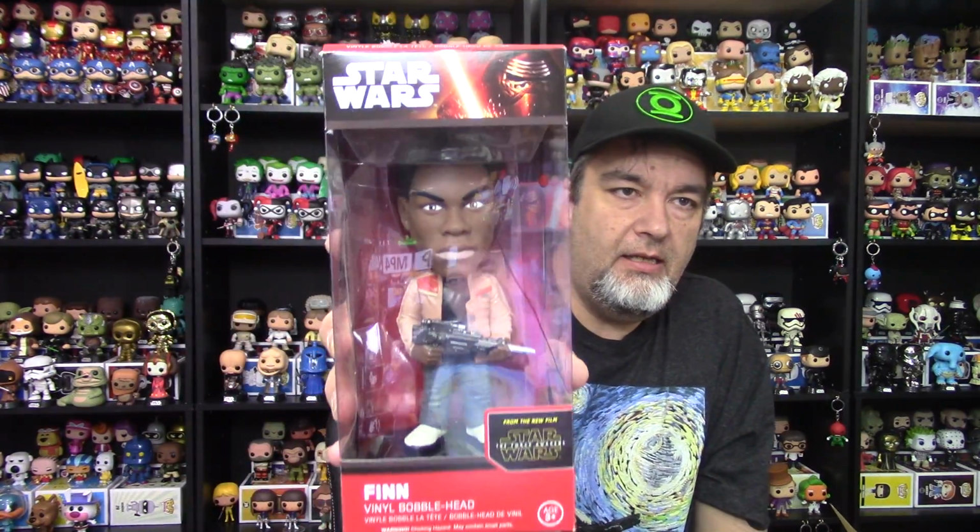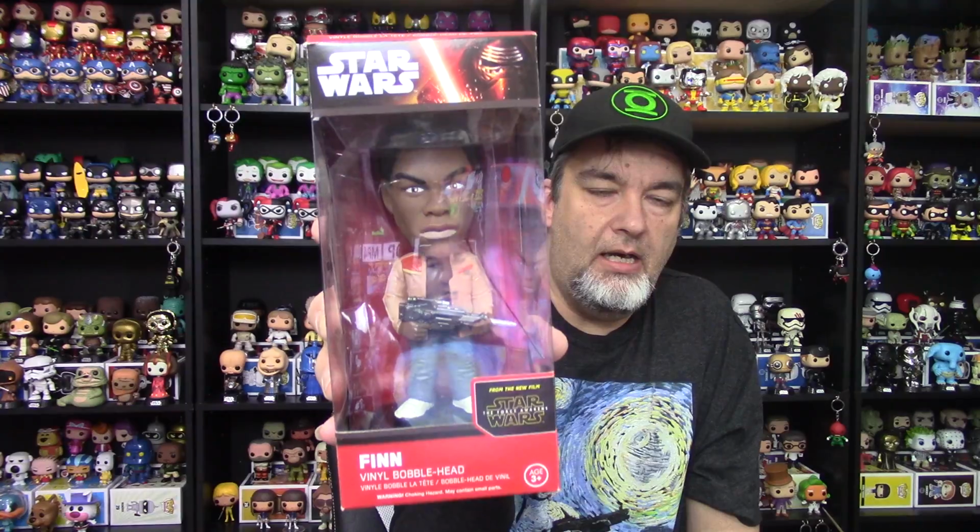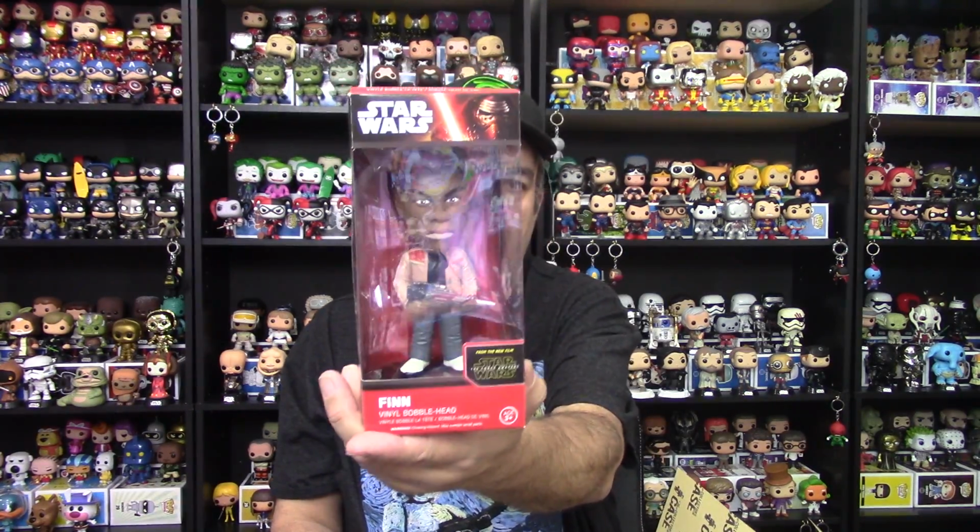Alright, we've got a lot of things in this case. Let's start with this. We've got a bobblehead. This is Finn from The Force Awakens, Star Wars. This is actually the first Finn figure I've gotten. I don't have any pops or anything from Finn, but now I've got a bobblehead.